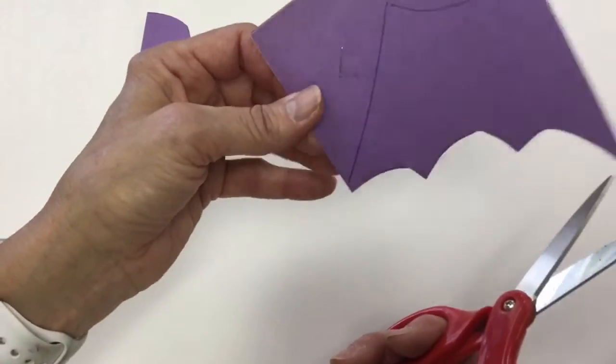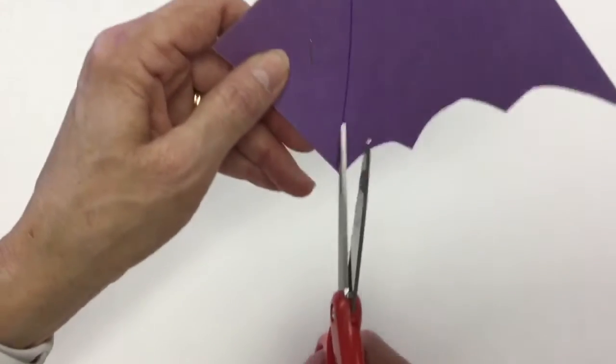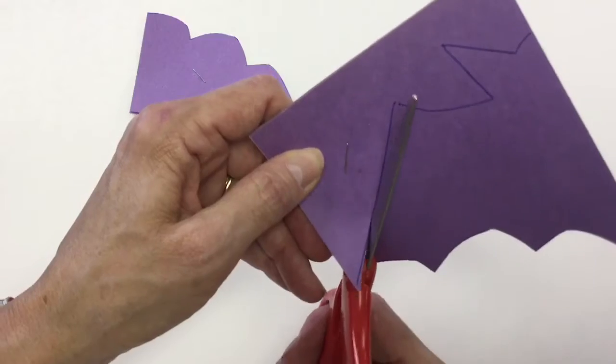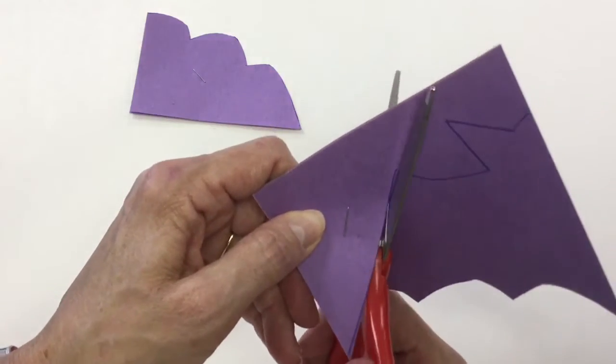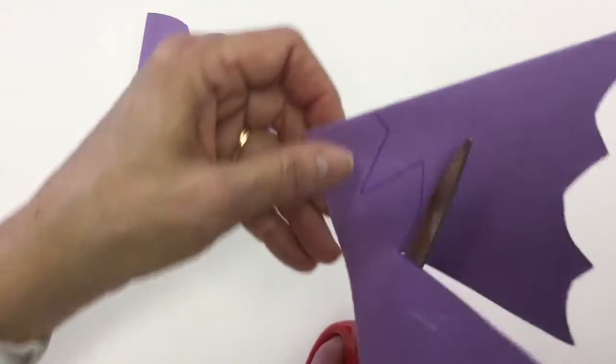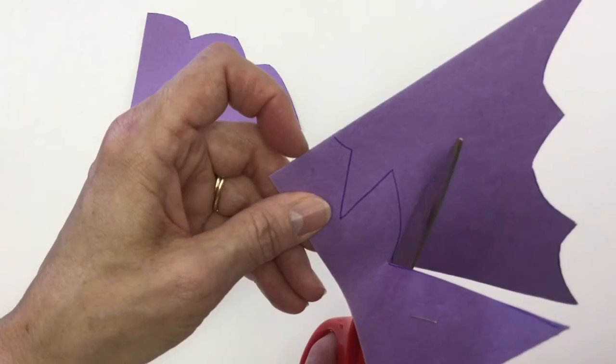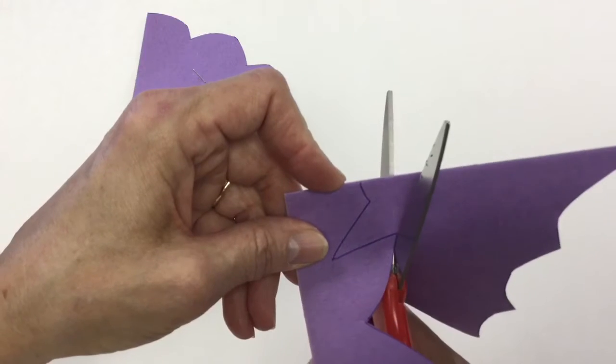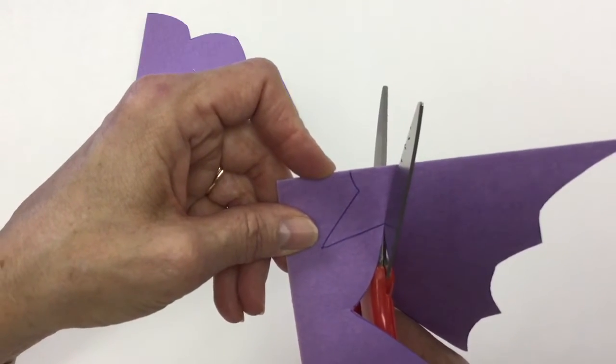Then I can go back to my paper. This is straight. That will be easier to cut. Little tiny cuts on the line. Look carefully. It's hard to cut on the line if you're not looking. Little tiny cuts. Oh, I have to make sure I stop right there.